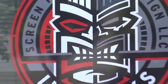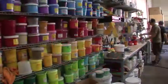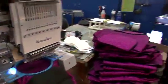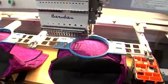This is a family business. Myself and my wife are the owners. We have 7 employees. We strive to make this a place where everybody wants to work, not where you have to go to work. We started the business in August of 2008, in the garage with a single head press and a flash dryer, just goofing around, seeing if it was something we wanted to play with.